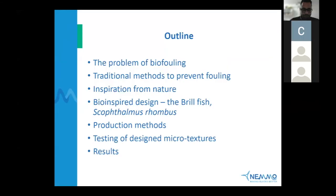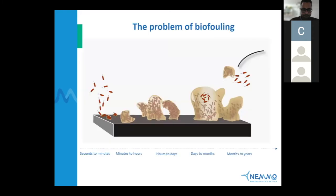First slide gives us just an outline of some of the key talking points for the presentation. So first of all, I suppose the main reason we're here is fouling, the problem of fouling in the marine environment. So fouling involves the accumulation of unwanted material on the surface.